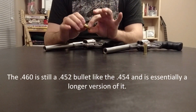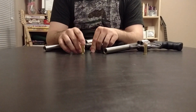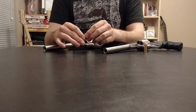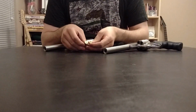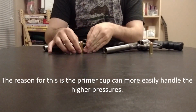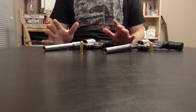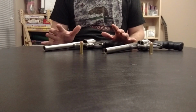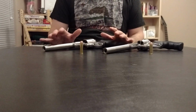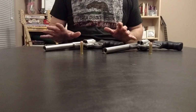It was designed to be a 45 caliber, so it's the same exact bullet size that you would find in a 45 ACP or a 45 Long Colt. And it's designed to be a high pressure cartridge, so as you can see here by comparison, instead of a pistol primer, it has a small rifle primer. Part of that's designed because of the high pressures that you have here. The max on a 45 ACP plus P load is, I think, 21,000 CUP, and this round can max out at a grand total of 60,000. So calling it high pressure is really an understatement. It's a very, very powerful cartridge.